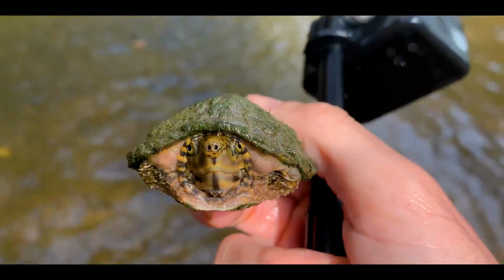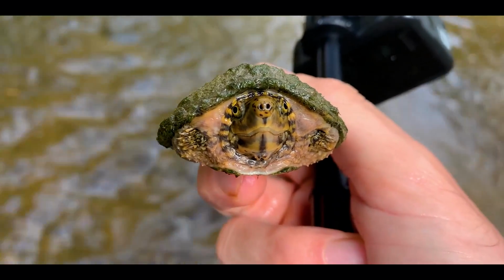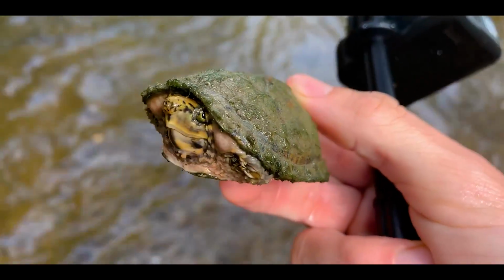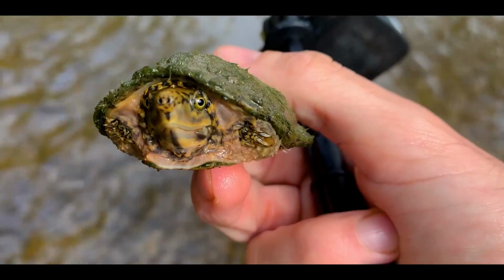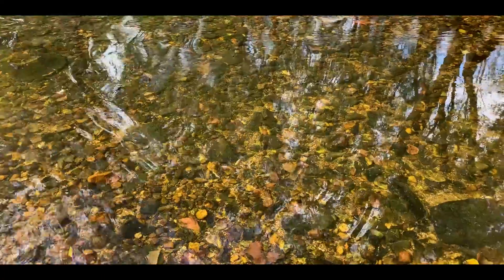So as I was filming that female with no nose, this guy was actually on the bottom in the background. So I let her go, took a step forward, and found this little juvenile male sitting on the bottom. They're so funny at this size. Usually they're pretty flighty. So this breaks up the streak of large adults and I actually get a juvenile. That's really cool. Good to see the different size classes being present here.